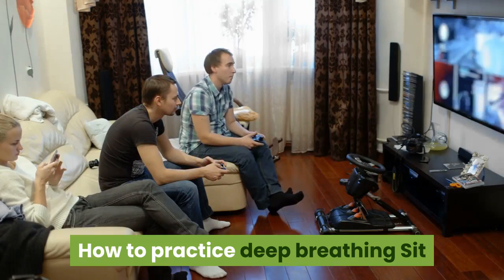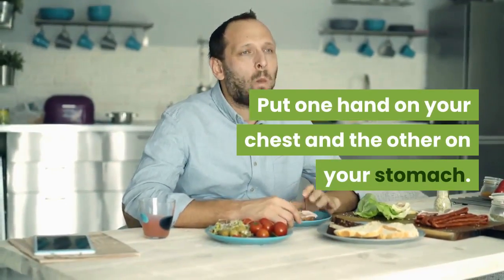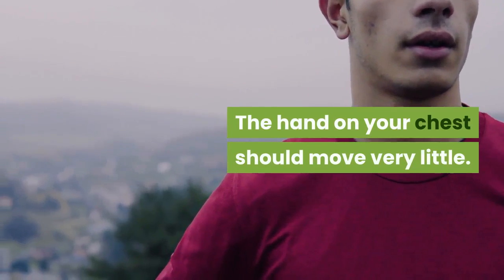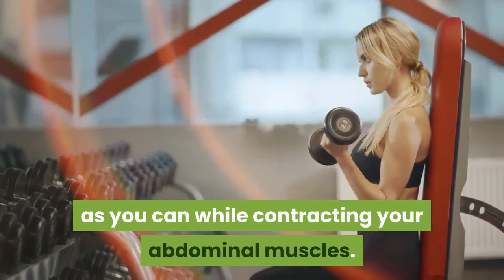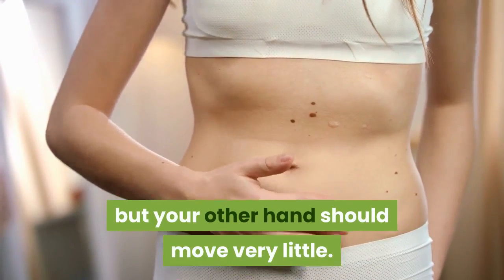How to practice deep breathing. Sit comfortably with your back straight. Put one hand on your chest and the other on your stomach. Breathe in through your nose. The hand on your stomach should rise. The hand on your chest should move very little. Exhale through your mouth, pushing out as much air as you can while contracting your abdominal muscles. The hand on your stomach should move in as you exhale, but your other hand should move very little.